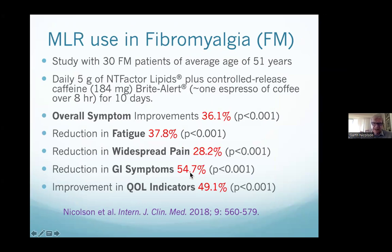I'll show you a little more detail in a trial on fibromyalgia patients. We've gone to a much higher level of NT-factor lipids, in this case, 5 grams per day. In this case, there was a little bit of controlled release caffeine that we thought might make a difference. Turned out it didn't make much of a difference, because in a subsequent trial, we left that out and there was virtually no difference. So it's essentially 95% to 100% of the effect is due to the NT-factor lipids.